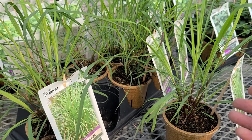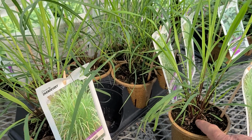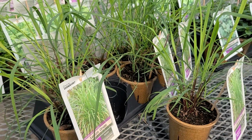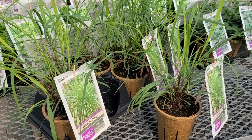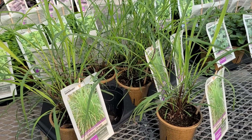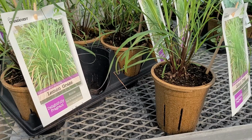It produces lots of the strong luxuriant growth and fabulous tasting roots, as you probably know. This is a really easy plant to grow that is really inviting and delicious. This is lemongrass in our biodegradable e-pots.